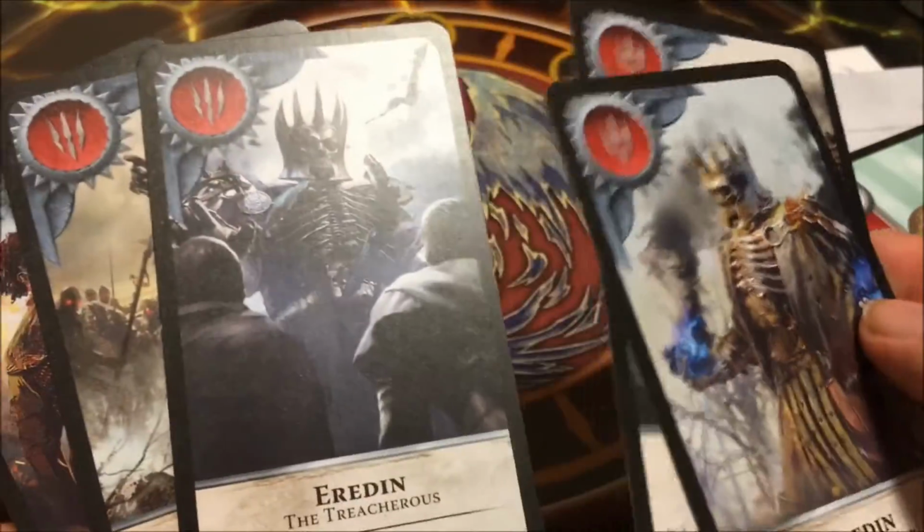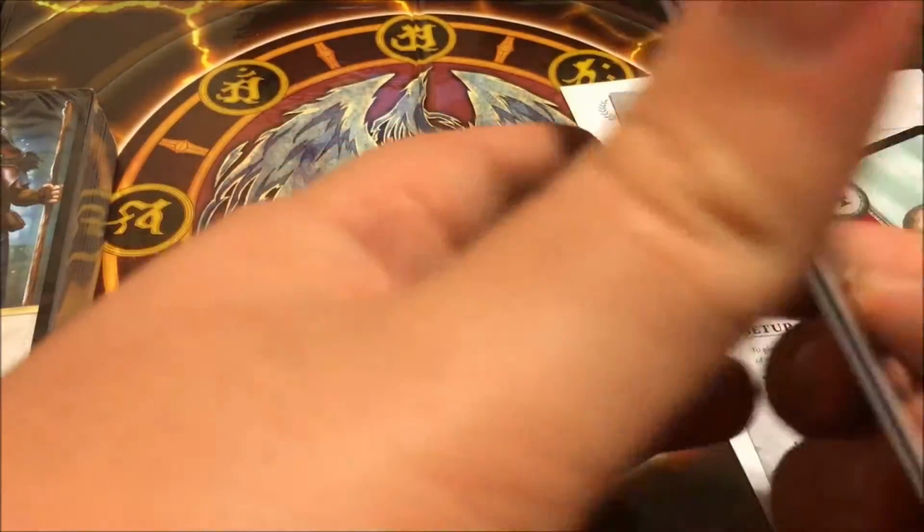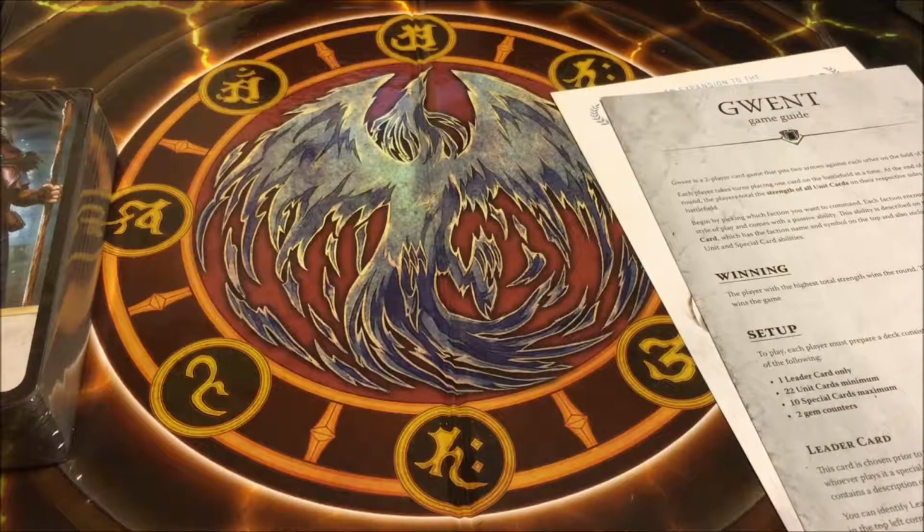Man, these are really good. I need to know if there's like sleeves. Oh man, dude, if there was some sleeves, bruh, Ultra Pro, hook it up. Okay, so guys, that is the monster deck. The monster deck is really good. Man, CD Projekt Red hooked it up with everything.